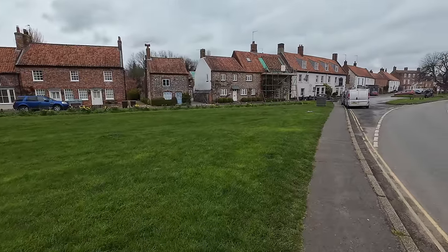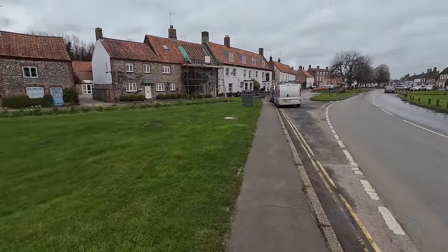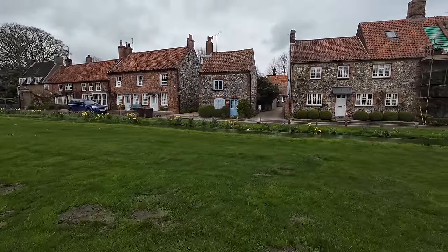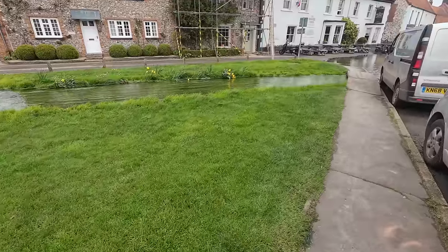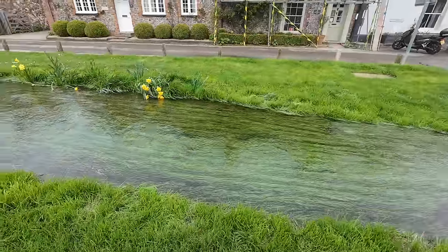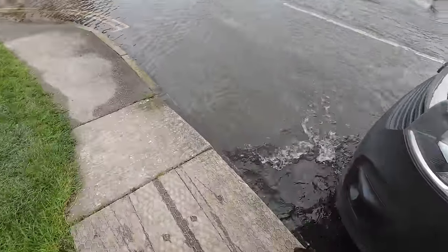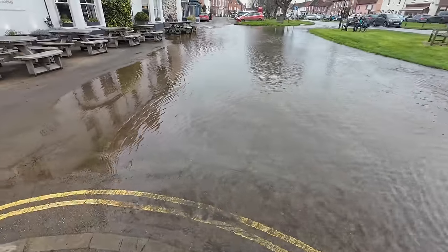I'm a bit interested in where all this water's coming from. I think it's a river. It is a river, yeah. And it just flows down through the road, and down the side of the road. Look at that, that's brilliant, isn't it? Isn't that lovely? That is crystal clear, that water. And it goes all the way down there, look, like a little river.